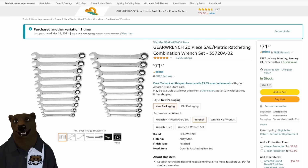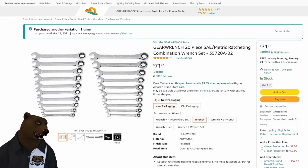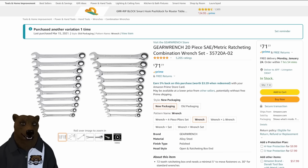$71.77 though is not the buy it now price. And I'm sorry, because as of this morning, it was $50-some. And when I refreshed the page, that went away. Now I did go and check it in another browser, and it went back to, I think it was $59. So play around with zip codes, that kind of stuff. Maybe buy it on someone else's account. Maybe you can get it back to that sale price.